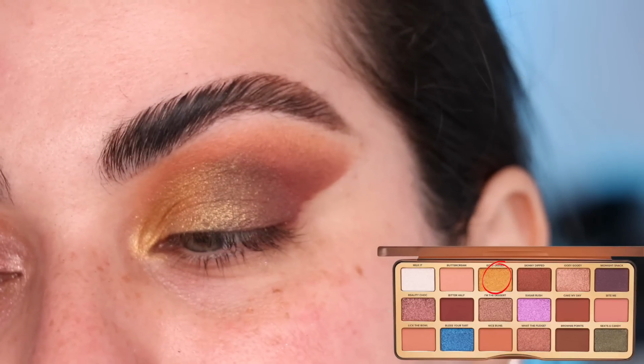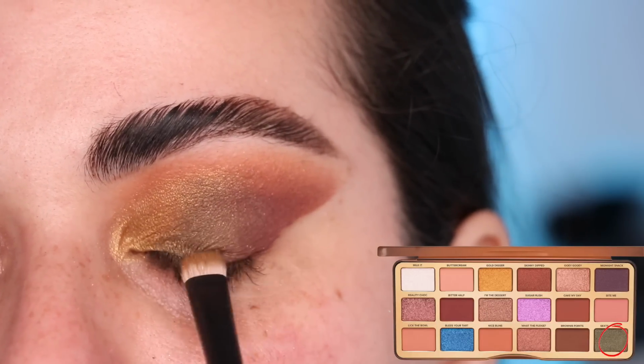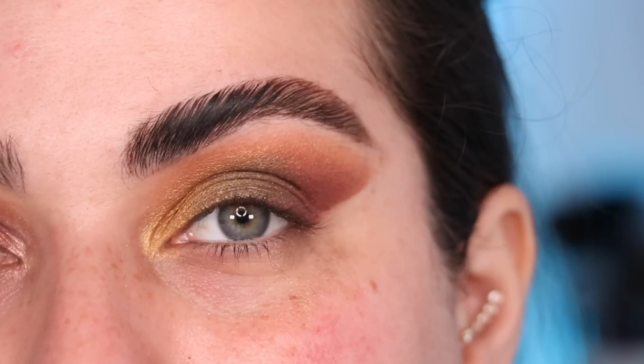Overall though, it's not an ugly look. I feel like it's coming out okay. A little bit more of the green shade all throughout the center of the eye. And here you have the top of the third look. Let me clean up the little bit of fallout I had, put on some makeup, and I'll be back and we'll finish it up.